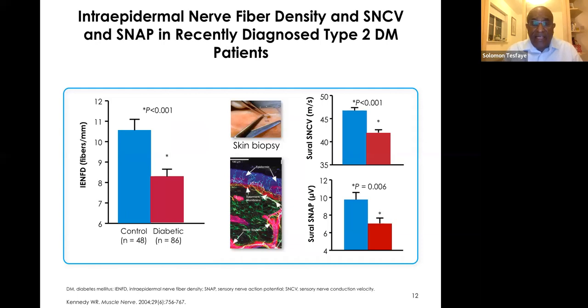Now, if you use sophisticated methods, and I don't want to talk a great deal about these, if you use skin biopsy or nerve conduction, more sophisticated methods of picking up peripheral neuropathy, even at diagnosis, these are people with type 2 diabetes recently diagnosed, and you can see peripheral neuropathy is already there. But because we use the monofilament, we're missing them. If you use nerve conduction velocity, sural sensory conduction velocity and amplitude, you can see that many patients have peripheral neuropathy. That is completely missed if you use the monofilament.